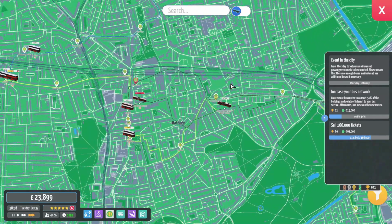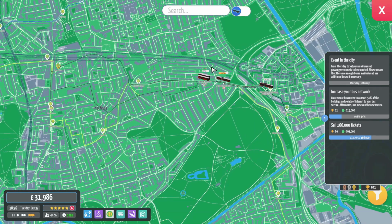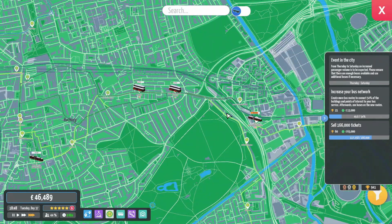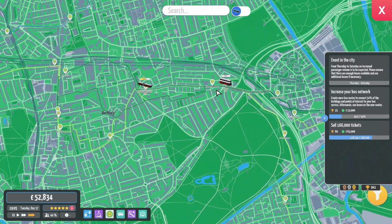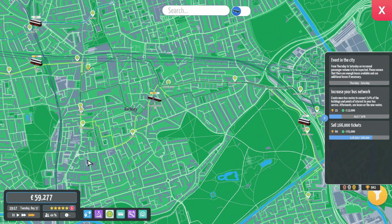We have got an additional bus on the rail replacement service now, which is just picking up some of the slack and making sure that it doesn't get too overcrowded, because then they'll fine us. Oh, the extra bus has gone back. Well, it has actually made a positive impact in just clearing the whole thing out. I mean, it's not too busy now anyway. It's out for peak time.